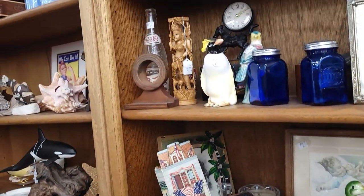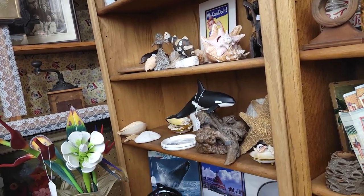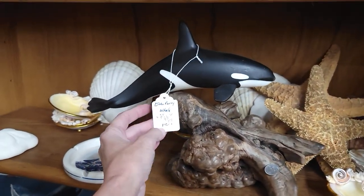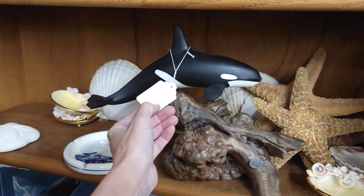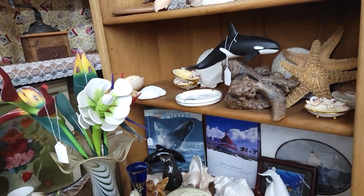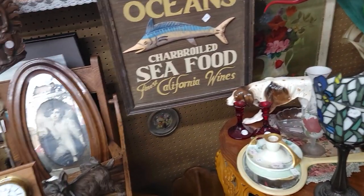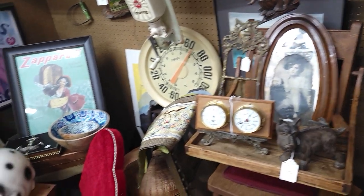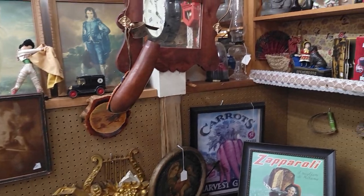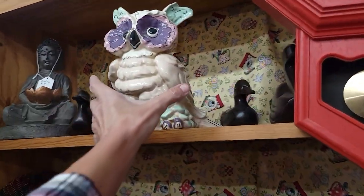Let's see what other pretties we have in here. Oh, there's the killer whale one. How much is he? Oh, he's 45. I kind of love him. No, walk away. Walk away, Danny. Walk away. Oh, I really love him, though. All right. Oh, look at that owl. He's kind of fun. See who makes you.